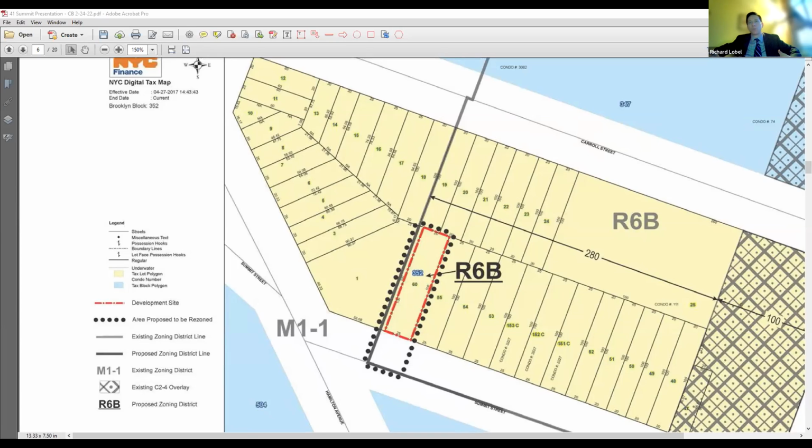So here, while there are R6B zonings, for example, if you're rezoning from an R3X or an R4, which would increase the square footage and provide for affordability, the fact that you're reducing the square footage here, the city won't even map mandatory inclusionary housing. So that's just to address the affordability issue.